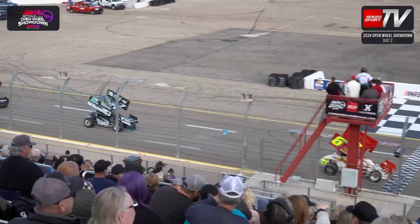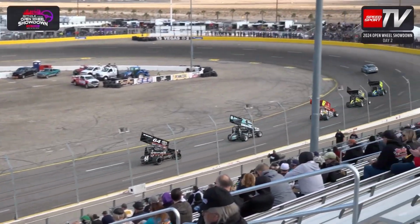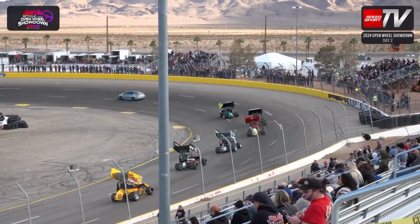Brad Aumann, he's got a good shot. He finished 17th in the A last year. I think he might have come through the B main as well. Let's start on the front row of this one.